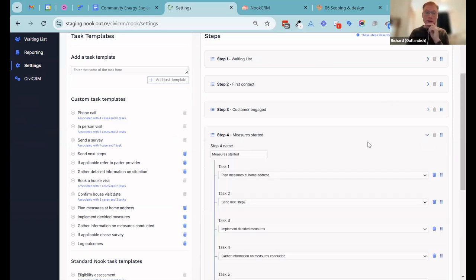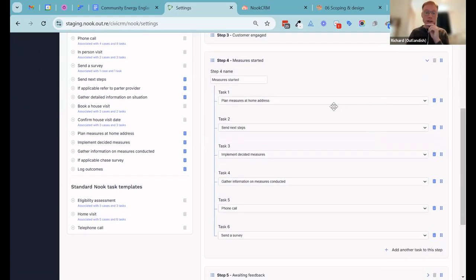Also, you can open them up and you can see the default measures here. So hopefully you can see this on my screen, it's a bit small. Within the measure started step, we have a number of tasks, which are the automatically generated ones, such as plan the measures at home, or send next steps, or implement measures, or send a survey, and so on. So you can add multiple steps in here, you can remove steps, you can change the order, and so on. And so when a case moves into this part of their journey, it generates that list of, these are the steps that need to be considered or not.